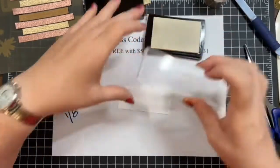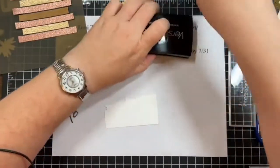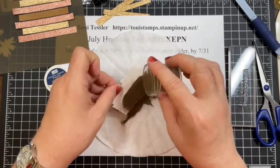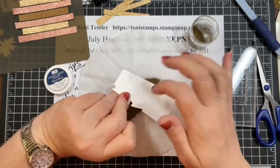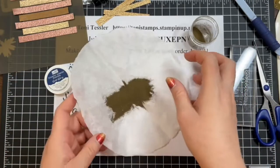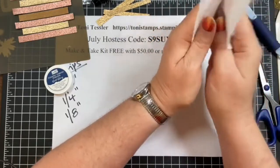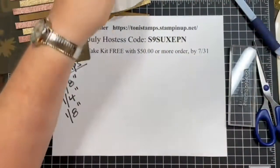All right, so ink with Versamark. Stamp. And then we're going to add gold embossing powder. It's going to be interesting to see how the gold embossing powder looks together with the gilded leafing, because they are different shades of gold, which is also different from the metallic papers that I've got going. So this could turn out really good or really horrible. We're going to find out. All right, let me emboss this.